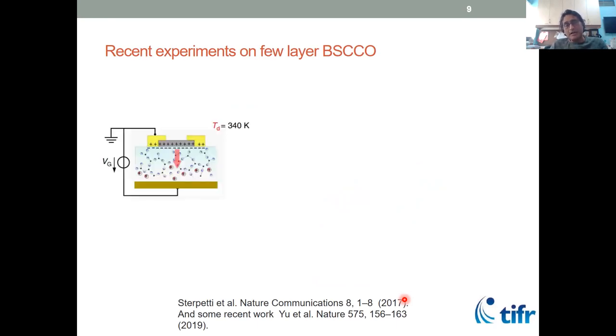So there have been some recent experiments on BSCCO, by an increasingly large number of people. It doesn't have as many people working on it as MoS2 or graphene, just because the system is extremely hard. It took us 3-4 years to get a handle on how to make sure the BSCCO crystal doesn't degrade while we make devices out of it. The activation energy needed to make successful devices with this is substantially higher than to make devices out of graphene or MoS2.